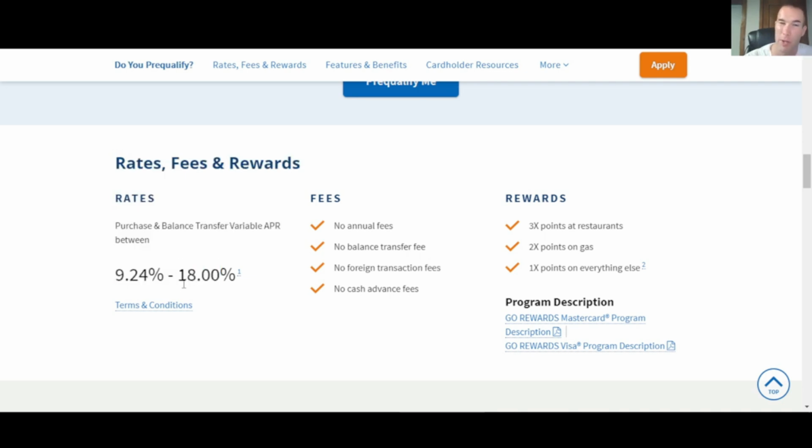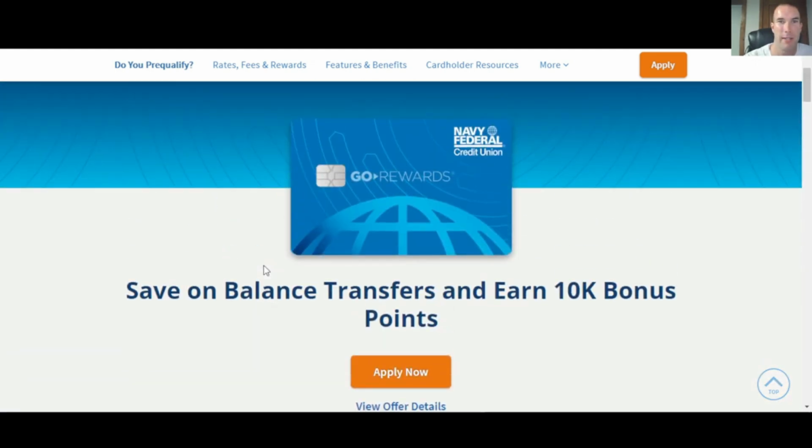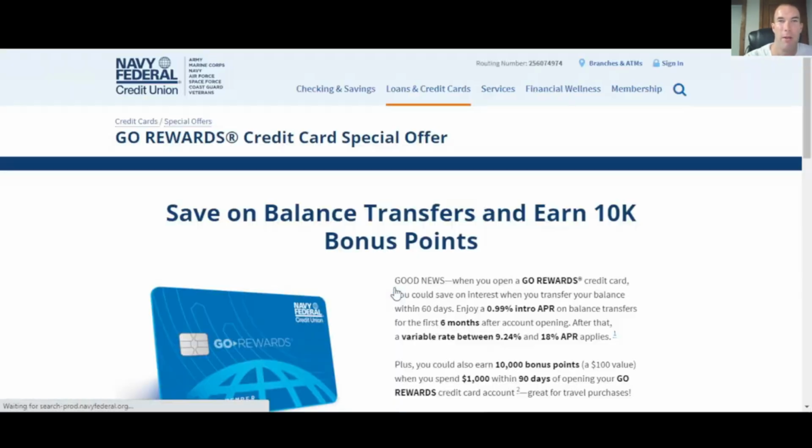Fun fact: after 1 year, you can request to have this APR lowered. You can do that every single year on your card's anniversary if you like. And if they say no, heck, you can wait a couple of days, call back, and ask again. It's not a hard inquiry. It's not anything. You're just asking to see if they can give you a better APR on your credit card.